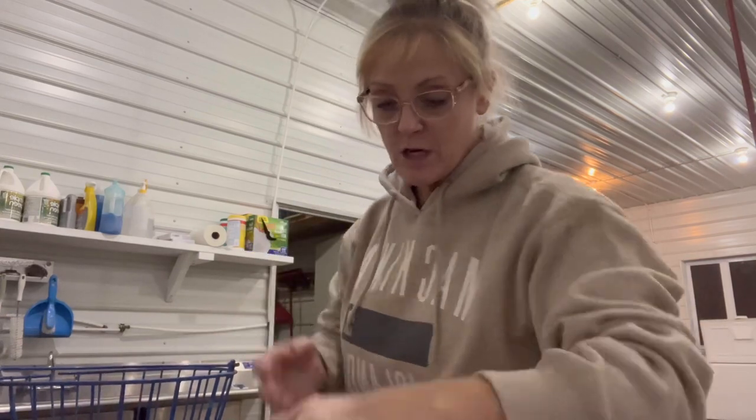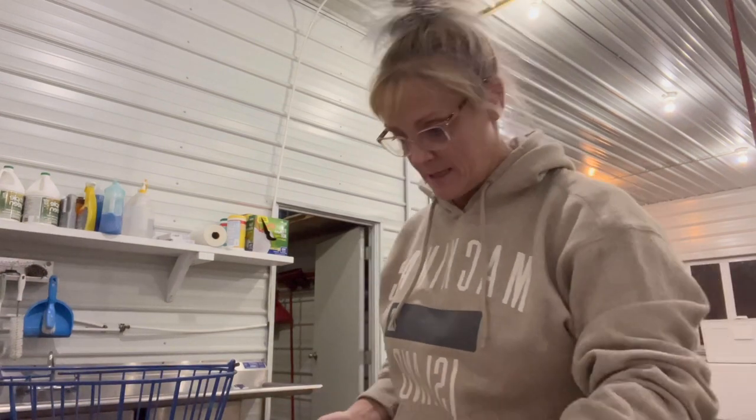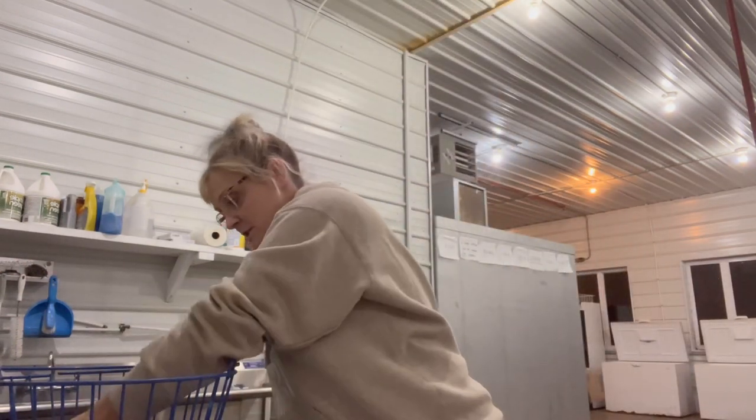I have a large bucket, and I have feathers. I have lots of feathers. And then I have a medium bucket. I'm gonna have to lower that so you guys can actually see what I'm doing.